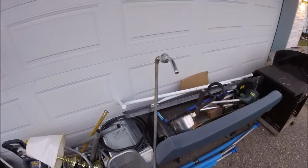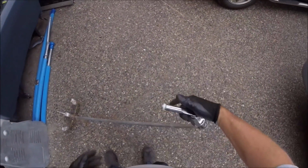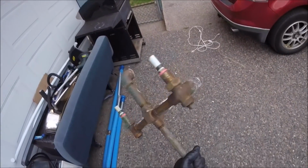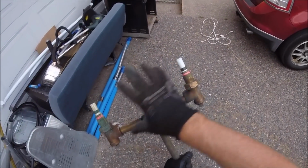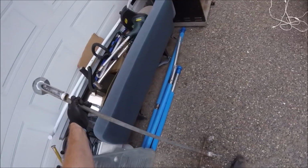When I saw this, it was sitting next to garbage underneath, like hanging like that. And I saw this part here, and then I saw that part. I was like, holy, look at that, solid brass. From there, it's all brass. Probably at least 5-6 pounds of brass. That's a nice score, that one there.